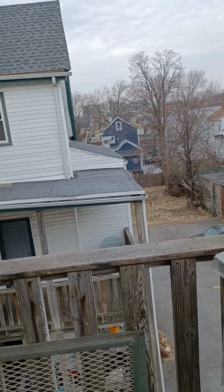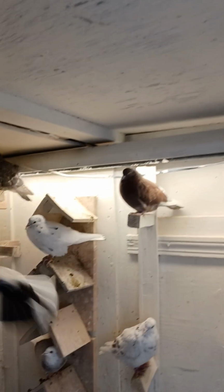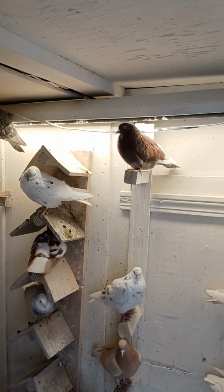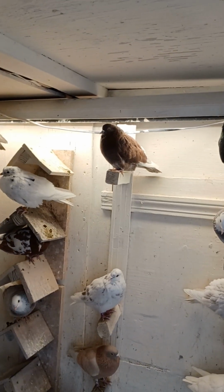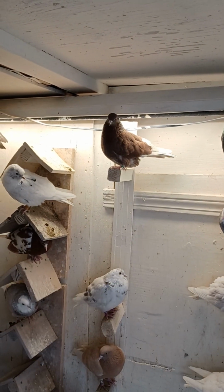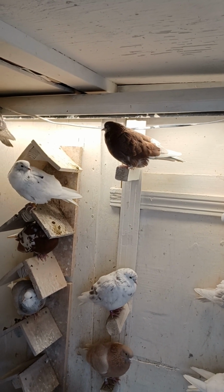I hope he doesn't come over here. This is the hens. As you see, got a lot of them. And this is the stuff. I won't part with that. Well, I'm gonna part with them someday. But I mean, all this is really good. There's a lot of good birds in here.